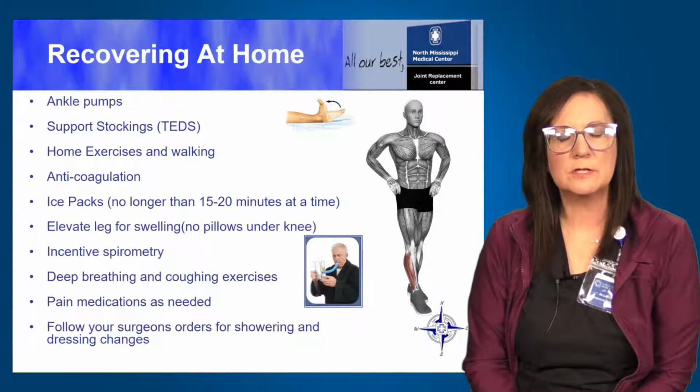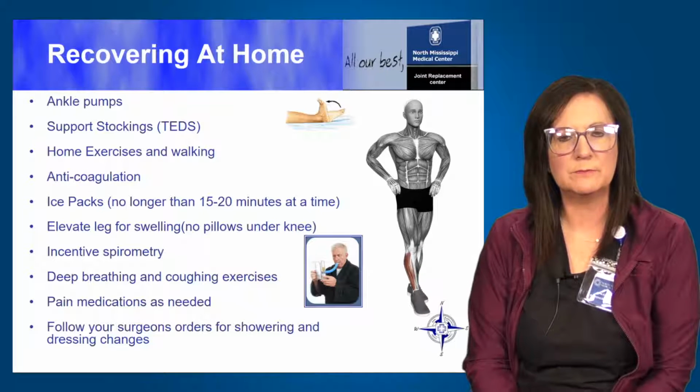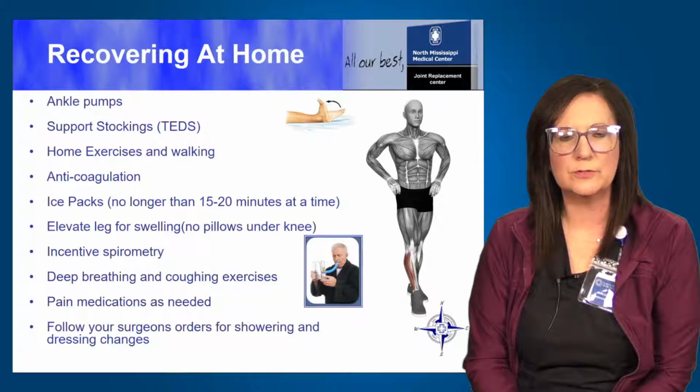Most of our surgeons also will have you take an aspirin regimen after surgery to help prevent blood clots. If there's a contraindication and you are not allowed to take aspirin, or if you're already on a blood thinner, please discuss this with your surgeon for other options.